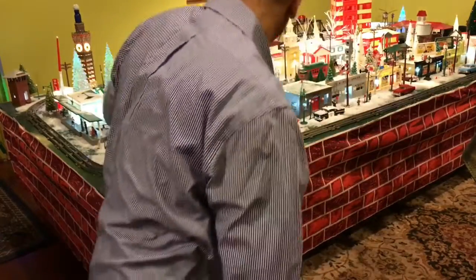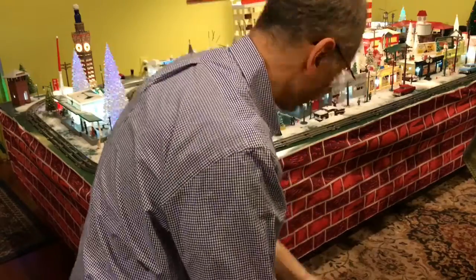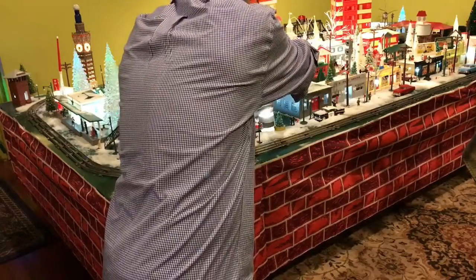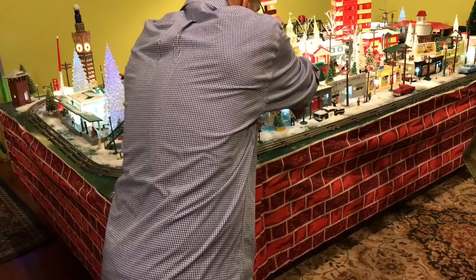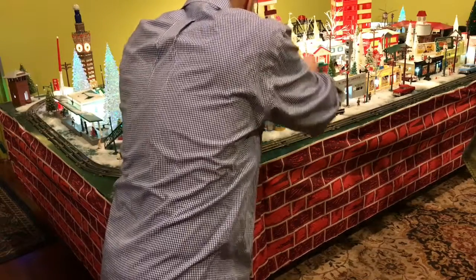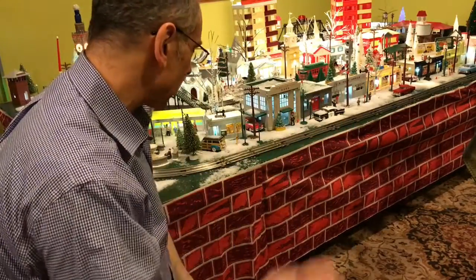I'm going to take the tree. It's like once something falls, it's like dominoes. And it's a little annoying. It takes a lot of patience. You're dealing with really tiny things that aren't nailed down. Nothing is nailed down, absolutely nothing.